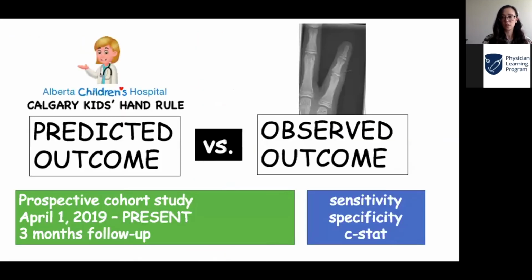So for this prospective trial, essentially the methods are looking at the predicted outcome of the Calgary Kids Hand Rule versus the observed or actual outcome. And we've actually been running this study now for over a year, since April 1st, 2019. And we collected follow-up data on all of these fractures for 3 months since the initial referral date. And how we looked at the performance was we looked at sensitivity, specificity, and C-stat.